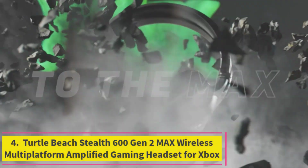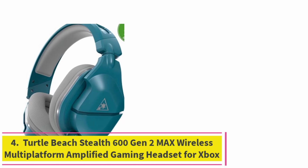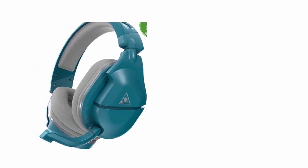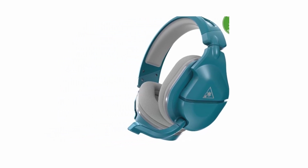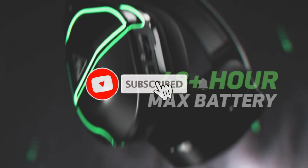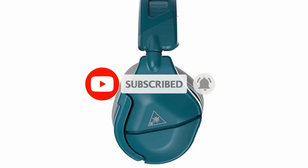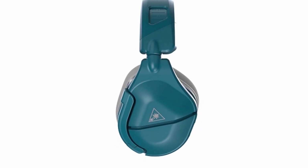Top 4. Turtle Beach Stealth 600 Gen 2 Max Wireless Multiplatform Amplified Gaming Headset for Xbox. The Turtle Beach Stealth 600 Gen 2 Max Wireless Multiplatform Amplified Gaming Headset is a versatile and powerful audio solution for gamers across various platforms. Compatible with Xbox Series X, Xbox One, PS5, PS4, Nintendo Switch, PC, and Mac, this headset ensures a seamless gaming experience no matter your device.